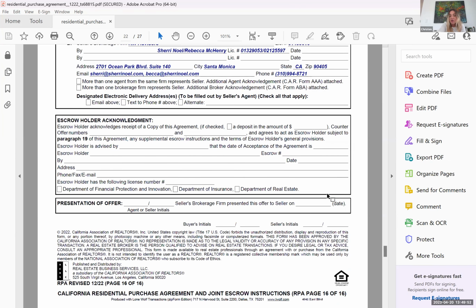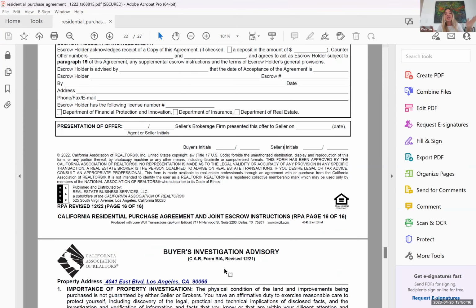Okay. So guys, last but not least, one of the most common errors I see that a buyer's agent makes when completing a buyer offer to submit is they forget to have the buyer initial right here when they're making an offer. So don't forget that place. Okay, that's the end of the residential purchase agreement.